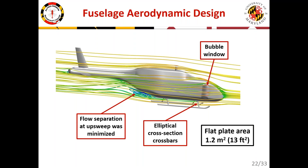I will talk about the bubble window shortly, but I must mention that it also has a big impact on drag. Iterations were made for this component as well to reduce the flat plate area. All these analyses were performed using Altair. After iterations and alterations, we could achieve a flat plate area of 1.2 meters square. This way, Calladrius can fly at 160 knots during the cruise segment of the mission.